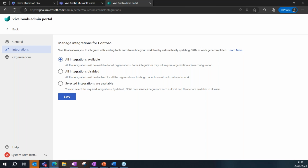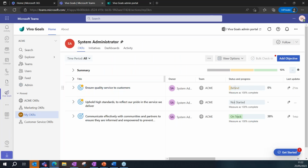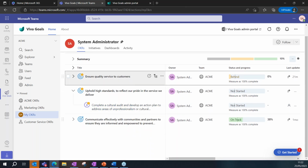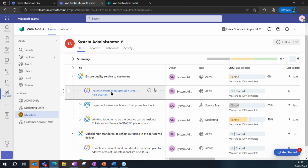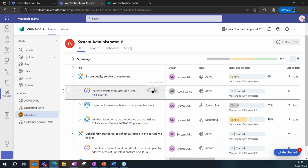To auto update from Planner, is it only the owner that needs to be a member of the Planner's Microsoft 365 group? I believe so. On this one I don't have any plans. You would change the owner to the person who's managing that. If somebody in the marketing team is doing this, you would assign them as the owner. So I would say, I'm going to add Adele as an owner. You can have multiple owners, although the recommendation is to have one. That person can then go in, check in, and add the planner and the key results. I think it does have to be them, because I didn't have it in this one. But you can swap those owners around.